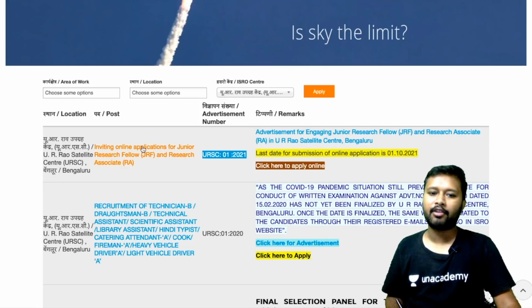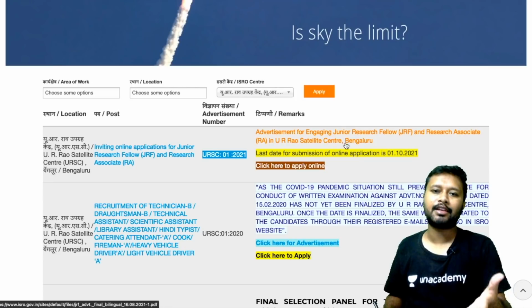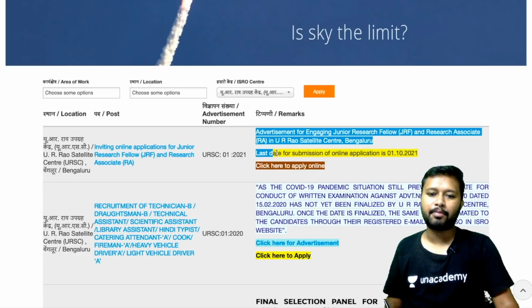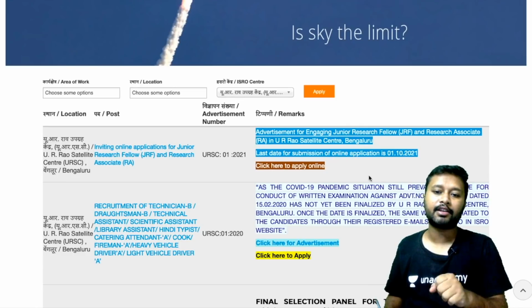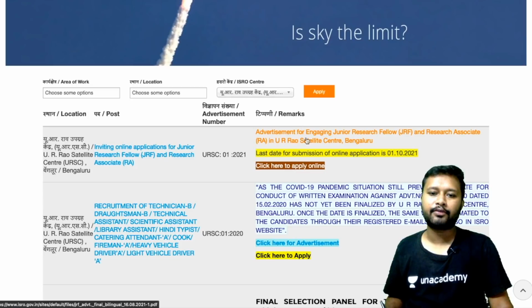Okay, so it says inviting online application for junior research fellow and research associate. That's the notification, that's the post. Advertisement for engaging junior research fellow and research associate in Bangalore. You can click and read the advertisement. The last date for submission of the online application is 1st of October 2021, and you can click here to apply. I'll show you later on, but let's first look at the advertisement for the JRF position.